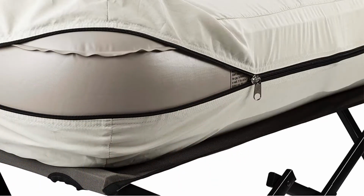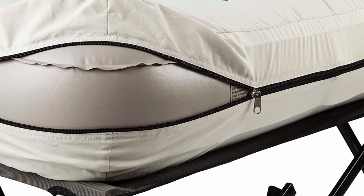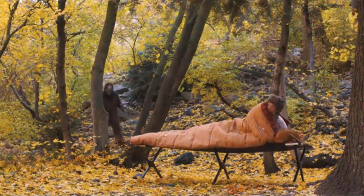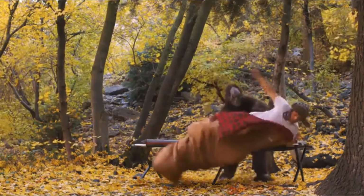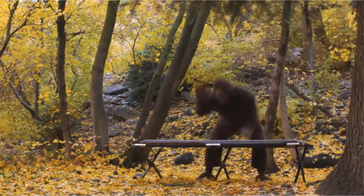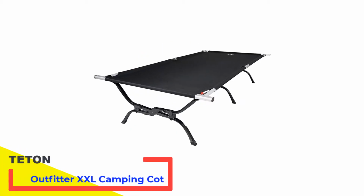While it seems thin, it feels pretty comfortable thanks to the spring tensioned fabric base. The spring coil suspension system on this tent cot raises comfort to an even higher level, so you can get superior rest. Of course, you can easily add another pad on top of the included topper if you feel you need improvement. Number 2. TETON Sports Outfitter XXL Camping Cot.